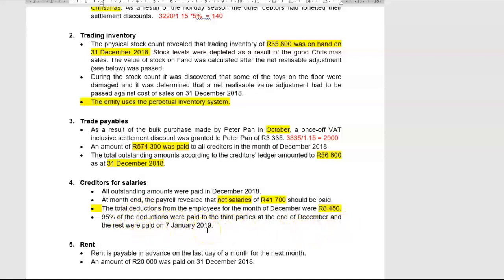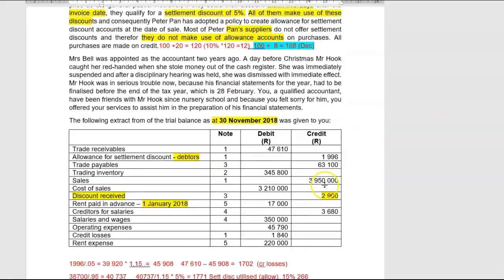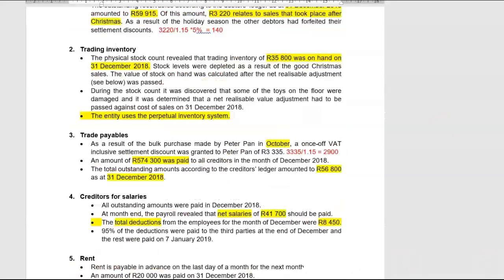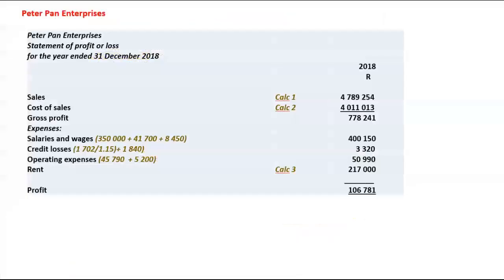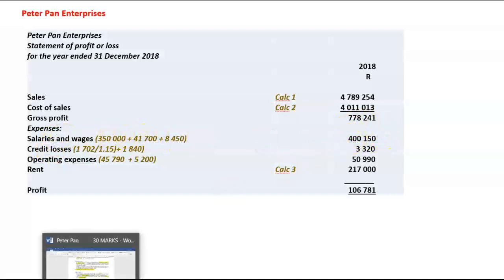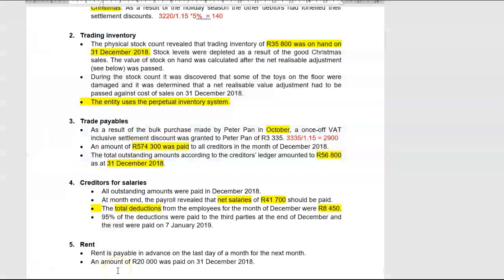So, what do we have to debit against our salaries and wages account? Our gross salary. What is gross salary? It is net plus deductions. So, we have to add to our salaries expenses up to the end of November, the 350,000, we are going to add to it 41,700 and 8,450. So here's salaries, 350 plus 41 plus 8,450, 400,150. Isn't it lovely to have something that's easy now?